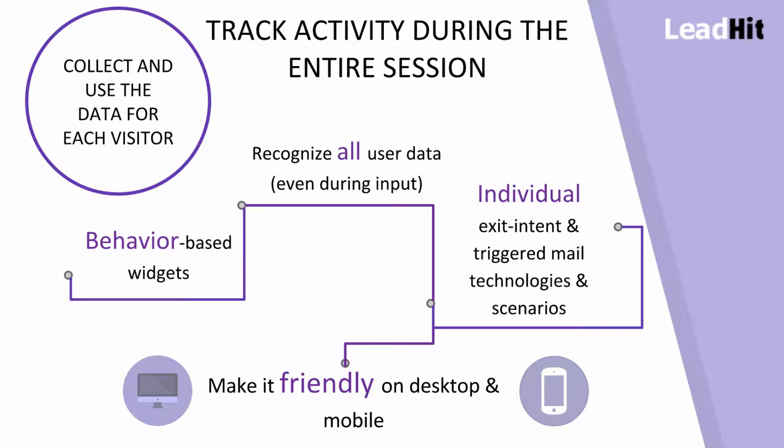Oftentimes that's difficult to make happen because you may be using 3 or 4 or 5 different types of tools or widgets, and they might not all be compatible. So you're going to have to go through all of the different tools that you use and make sure that they fit the screen properly and that they're all personalized.